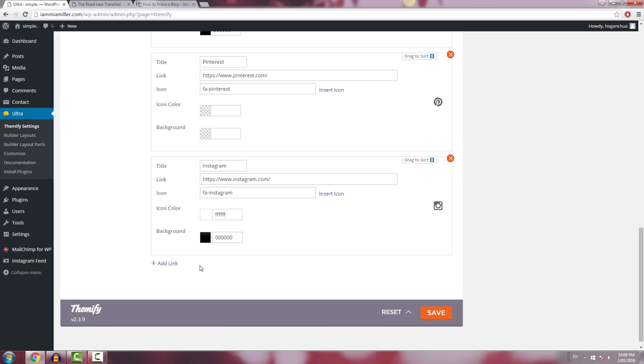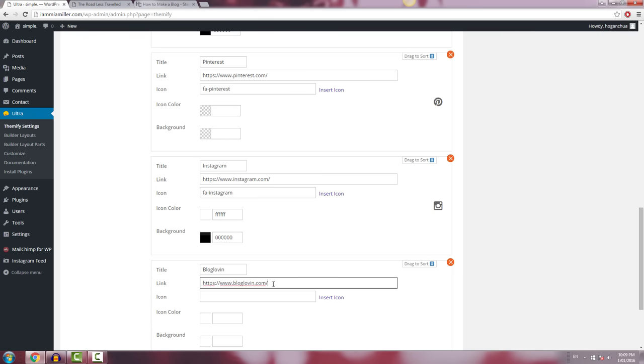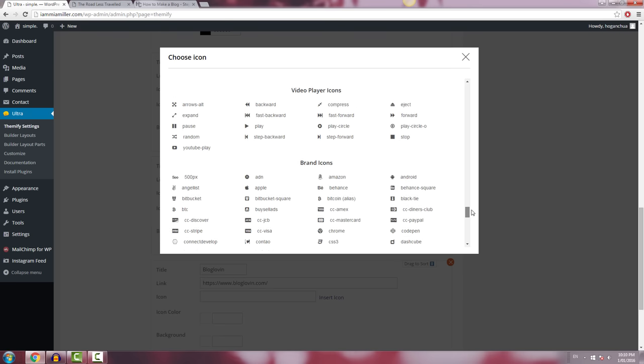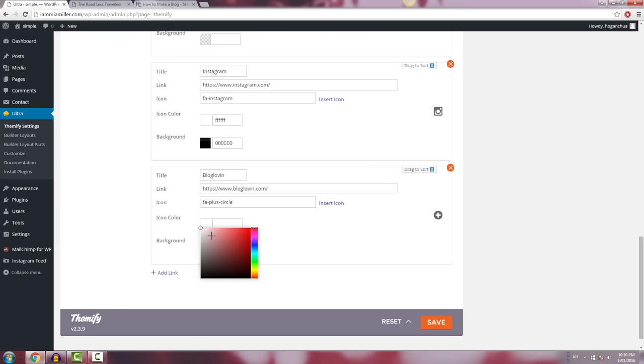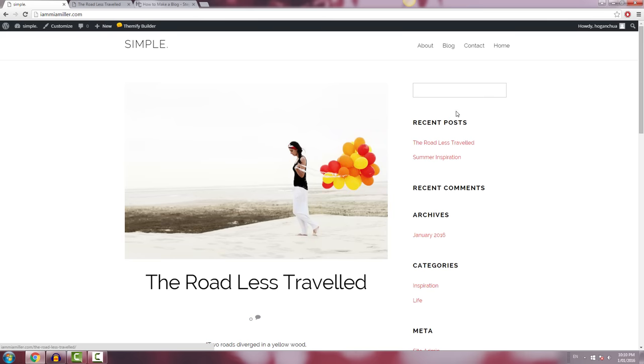Some of you might have a BlogLovin account, so I'm going to show you how to add that in as well. So BlogLovin: copy that URL, paste it in, and insert icon. The icon, I think it's some kind of square. Okay, I found it, so plus circle, and then change the colors as well. After you've done that, click on save.